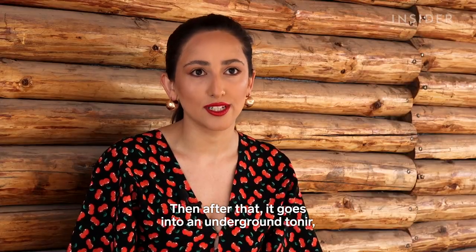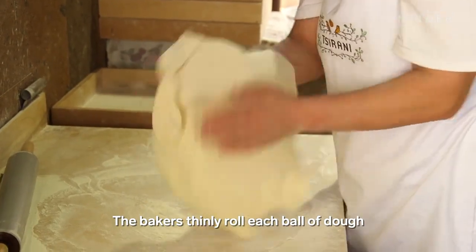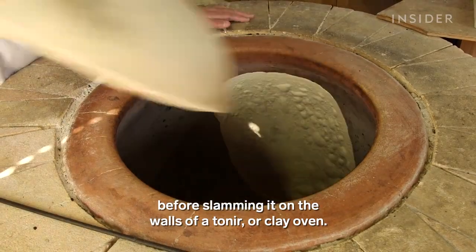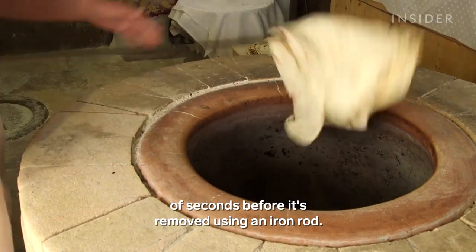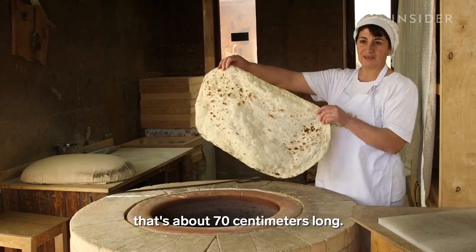The bakers thinly roll each ball of dough and place it over a large cushion before slamming it on the walls of a tonir, or clay oven. The lavash bakes and bubbles in the tonir for a matter of seconds before it's removed using an iron rod. The result is an oval-shaped flatbread that's about 70 centimeters long.